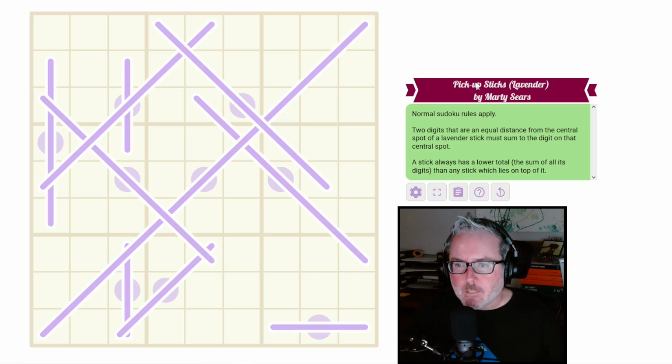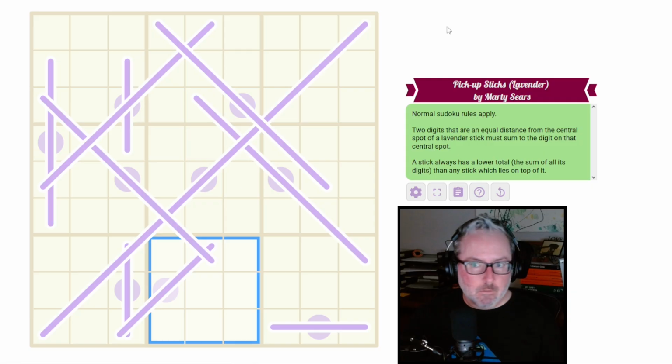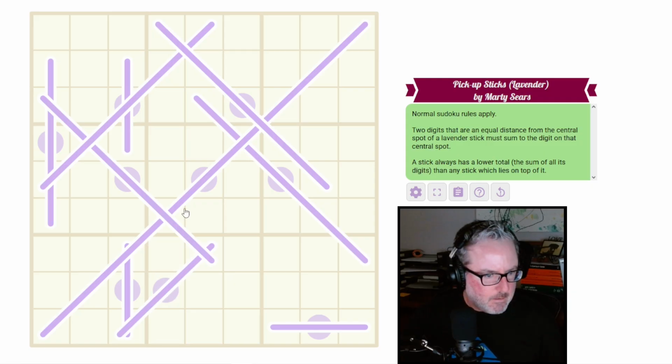But anyway, it's Pickup Sticks Lavender by Marty Sears. We've got normal Sudoku, so every row, column, and 3x3 box will contain the digits 1 through 9 once each. And I think there might be a version that isn't colorized like this. I might put a link to that as well, just in case this doesn't work well with your eyes.